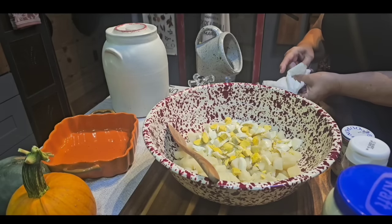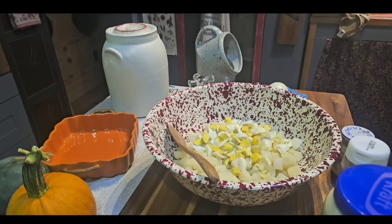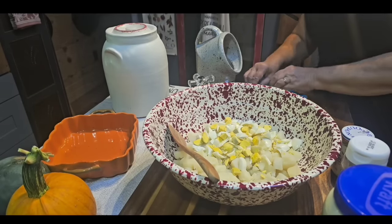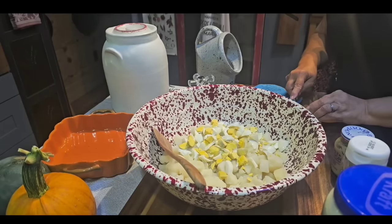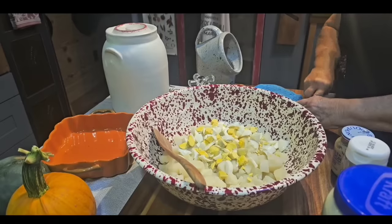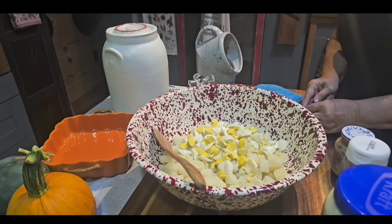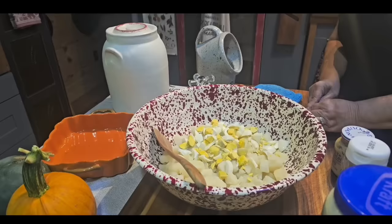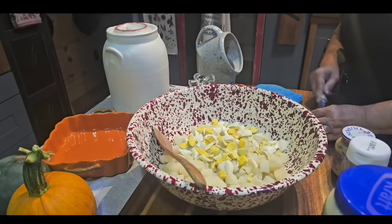So I'm making some potato salad today to take to church, and there's going to be plenty of potato dishes there. So I'm just doing about 3 pounds of potatoes. It may be more like 5 pounds. And I just cut me up about 5 boiled eggs. Grandma always put boiled eggs in her potato salad.